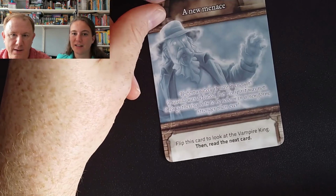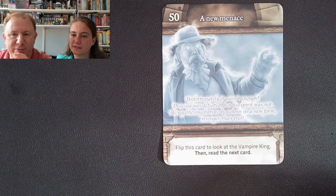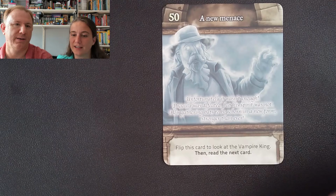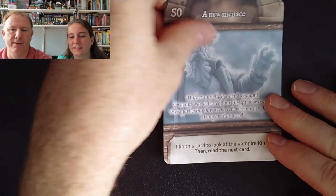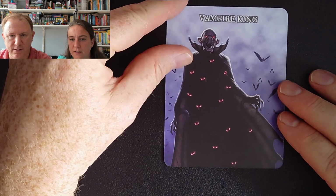A new menace. Unfortunately, it wasn't enough. Dracula was defeated, but his spirit was not. He's gathering bats to be reborn in their new form, stronger than ever. Wow. Okay, what a turn. We're very knowledgeable. Flip this card to look at the vampire king, then read the next card. Oh, that's not a vampire king. Very nice. Lots of eyes. They're... Then read the next card.